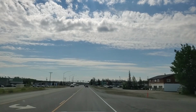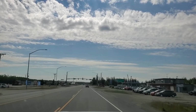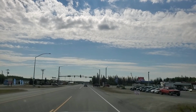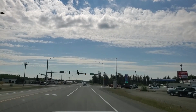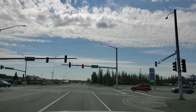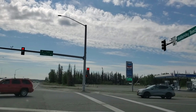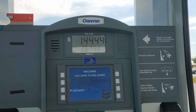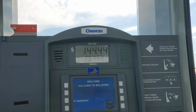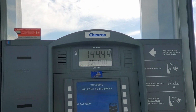Let's see how much it's going to set me back today. All I can say is it's a great thing I don't drive a diesel truck, because that's $5.99 a gallon. We're $5.59 right now for regular unleaded. Crazy. Just crazy. Hopefully you can read that. $144.44. And my gauge said I had a half a tank. Ouch.